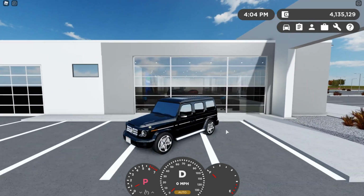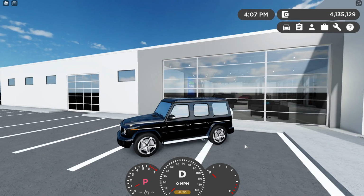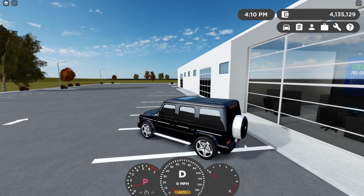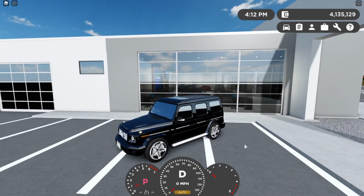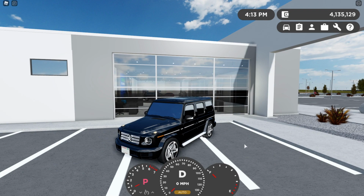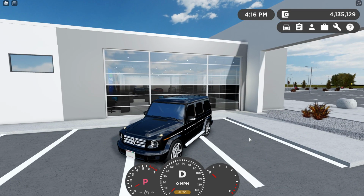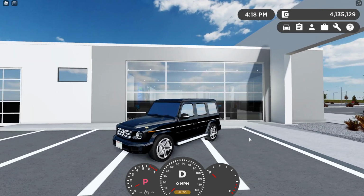So we're going to say, is it worth it for the price? Well, it's around $120,000, I believe. So it is pretty expensive and pretty pricey. It's very difficult to say. I think that it depends what kind of roleplay situation you're trying to go for. If you're trying to go for some sort of rich kid RP, I'd say yes, go ahead, get it. It looks fantastic. So yeah, I'd say it's worth it for the money.